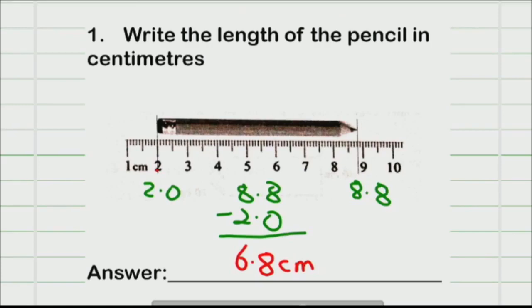Or alternately, you could just count 1 centimeter, 2, 3, 4, 5, 6, and then from 6 we count the 8 millimeters there, and we'll also arrive at 6.8 centimeters.